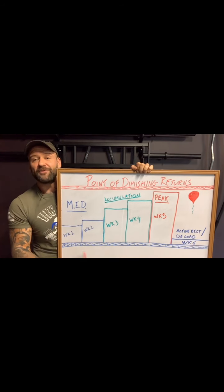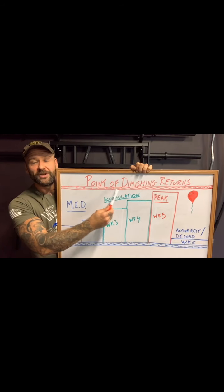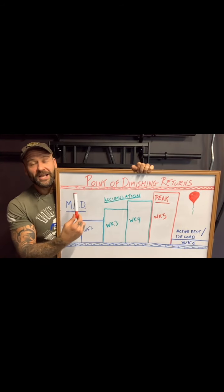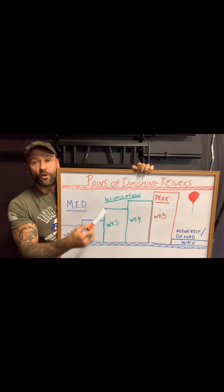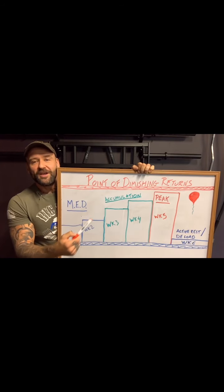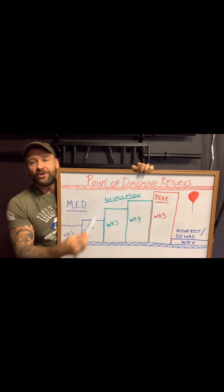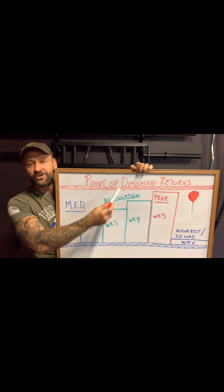This is essentially what happens when you kick off a new routine and go straight to the point of diminishing returns. The point of diminishing returns is when you try and go beyond that, like you are overreaching or overtraining, which is a thing, under recovering is also a thing. You eventually start to go backwards, right? You don't leave any room for growth. You go straight to that point of diminishing returns and there's no more progress, right?